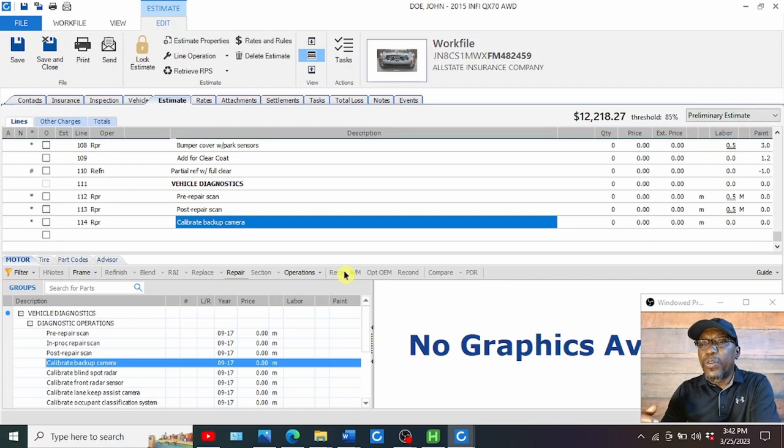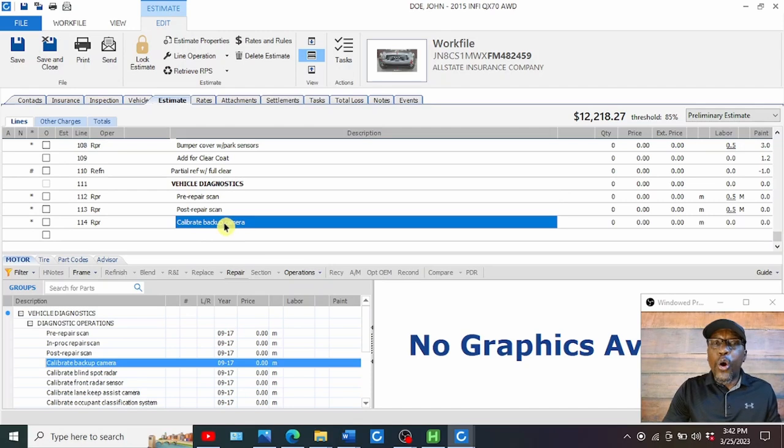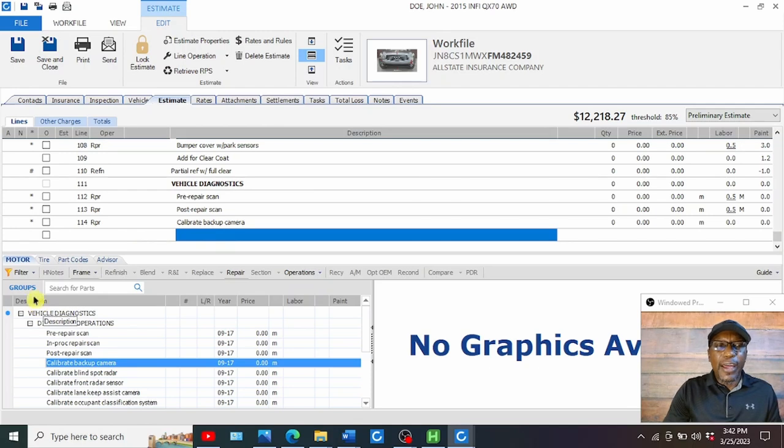We don't know what it's gonna cost to calibrate that back camera, but when they do sub it out and provide us with an invoice, we'll put it on the estimate at that time. Or you can just leave it on the estimate to let them know that you have addressed it and you're waiting on the price of the calibration. So let's just leave it there for right now, okay? Now, we are done with the vehicle diagnostic.